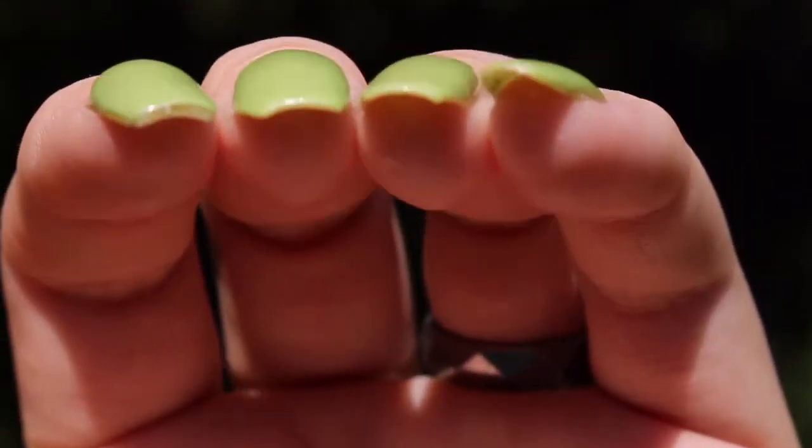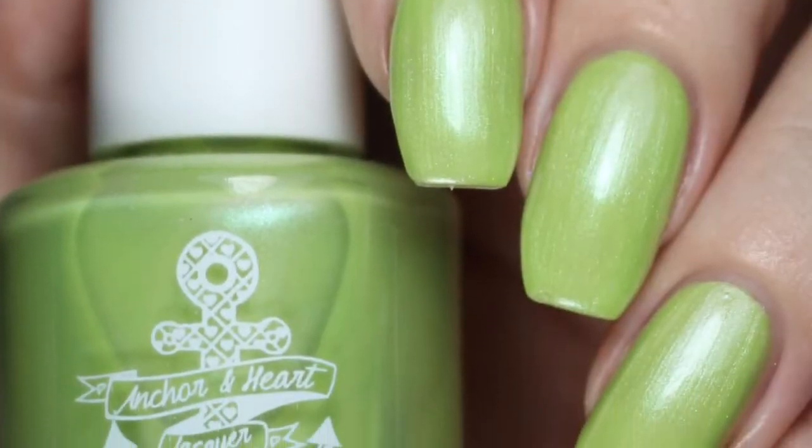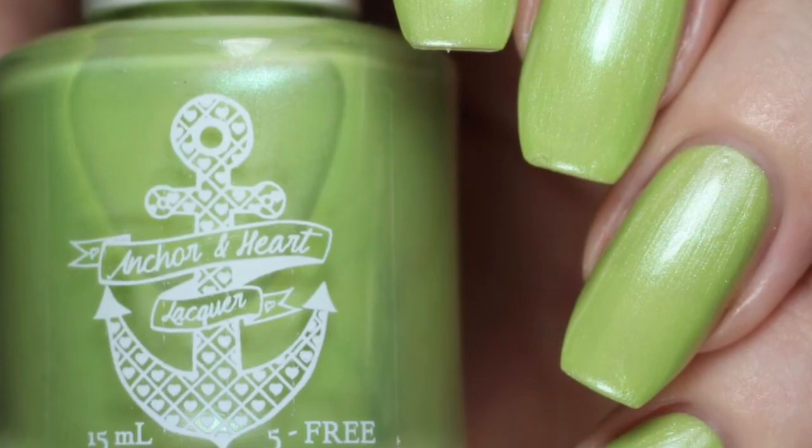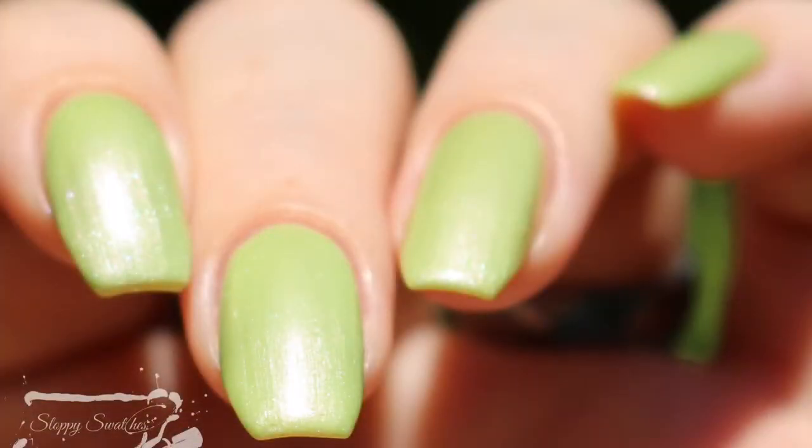This is a view from another angle in direct sunlight with top coat. This is my swatch photo underneath artificial lighting. And then finally at an angle again in that direct sunlight.